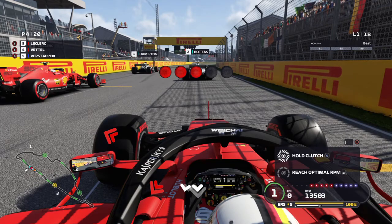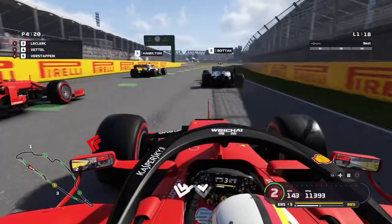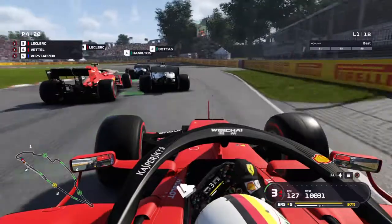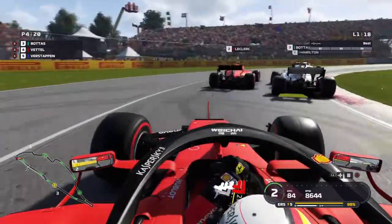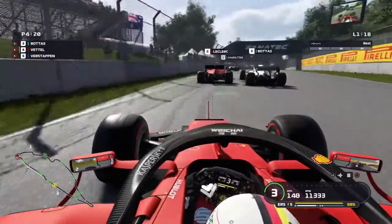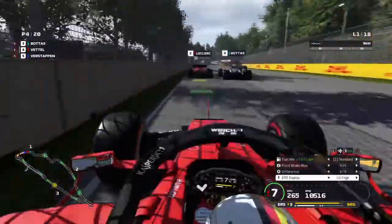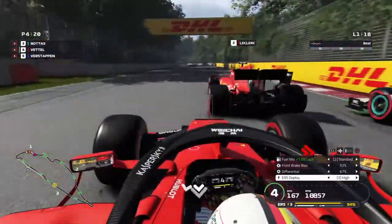So we are starting behind our teammate once again, and the 5 red lights are on, and they are off, and away we go. Run number 7 at the Canadian Grand Prix. It's a decent start initially, and then in the second phase of the start, we do get jumped a little bit by our teammate Charles Leclerc, who's currently going side by side with Valtteri Bottas.